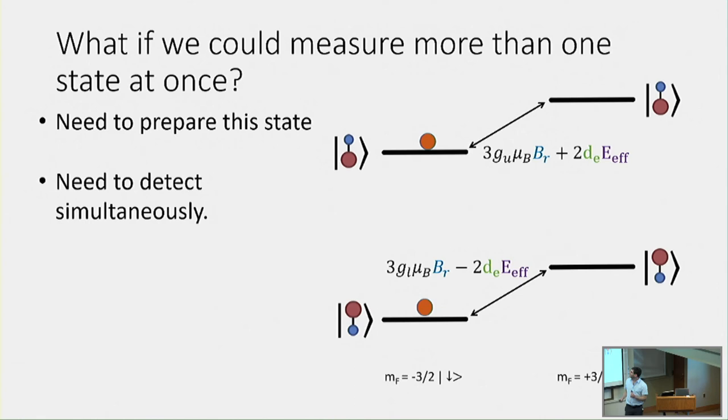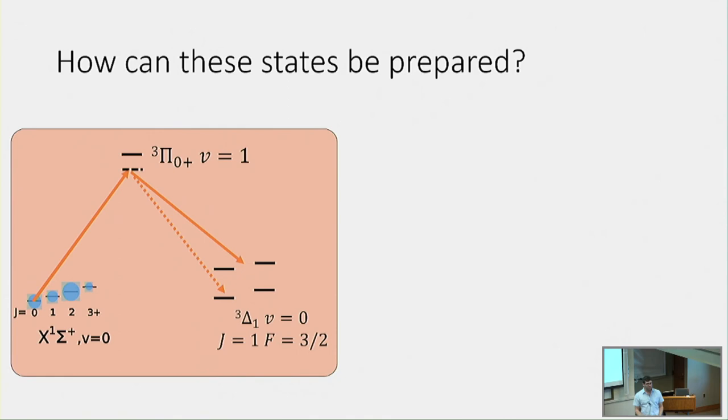So now it's all simple. We need to do SPAM. We need to be able to prepare this state, and we need to be able to detect it simultaneously. So how do we do that? Well, before I mentioned that we were using this off-resonant Raman transition to transfer our ions into either the upper doublet or the lower doublet of this triple delta 1 state.